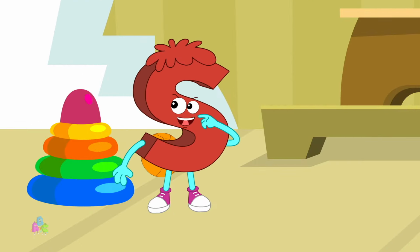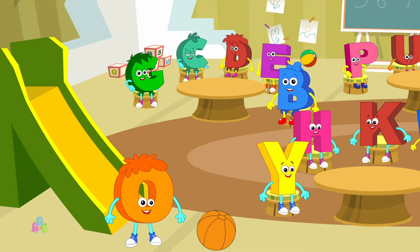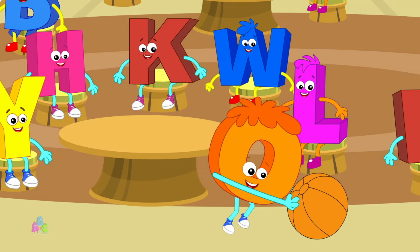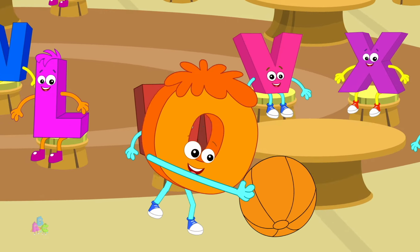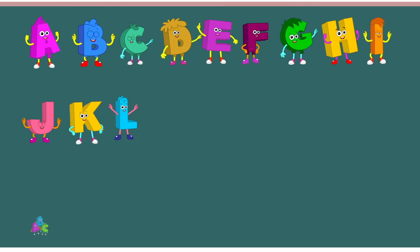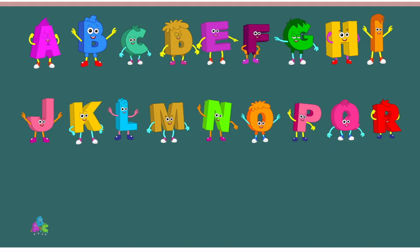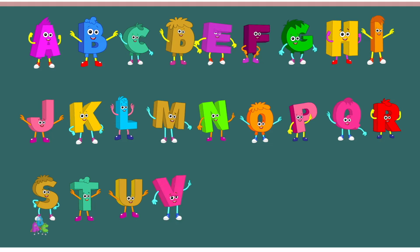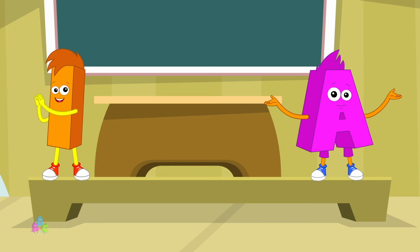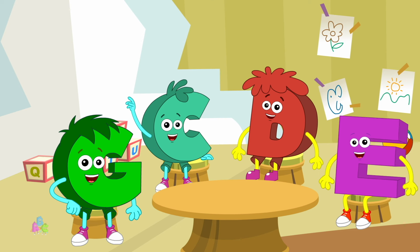Can you spot the color orange? Orange, orange, see the ball over here. It's orange, orange, orange. We found so many colors. Good job! Now it's time to go home. Yay!